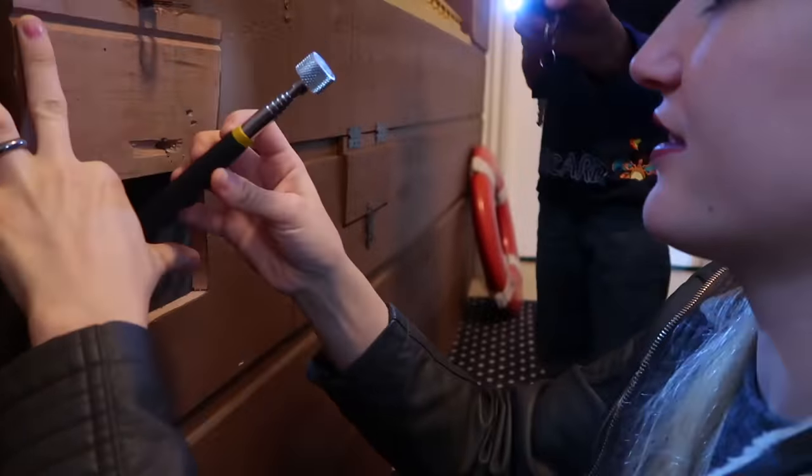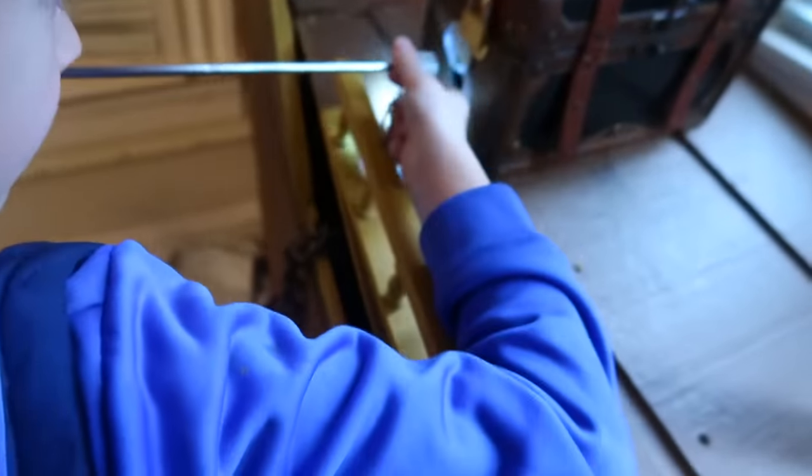What? What is that? It extends. I don't think so, but maybe. Is it a magnet? It is a magnet, and it has a little... Is there anything else in there? Nope, that's it. Okay. That's not going to do much.